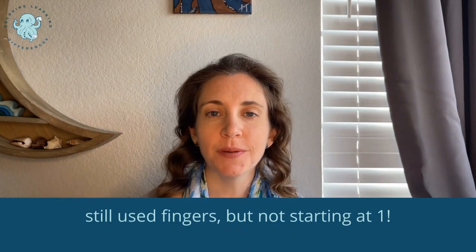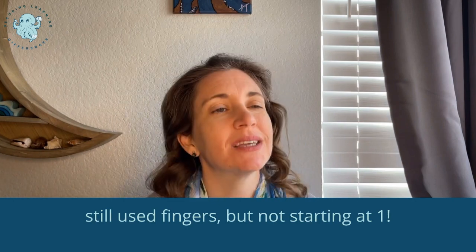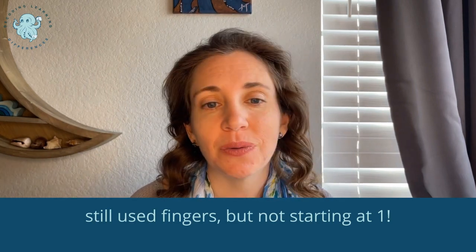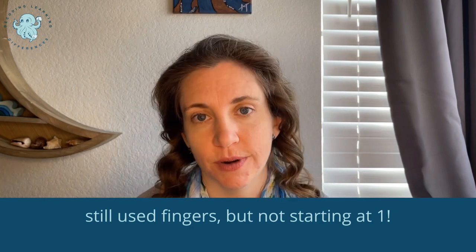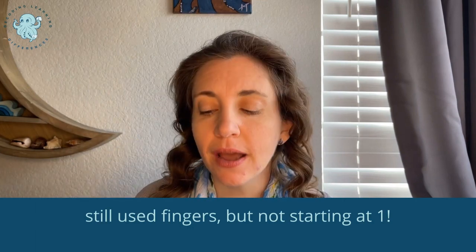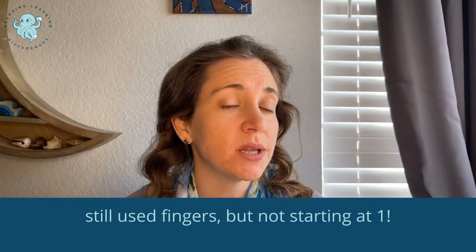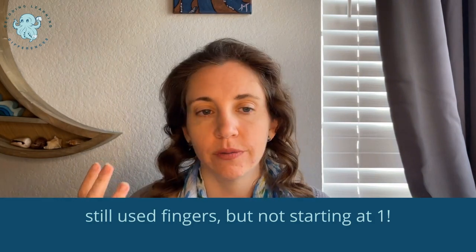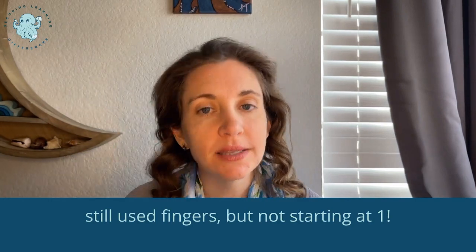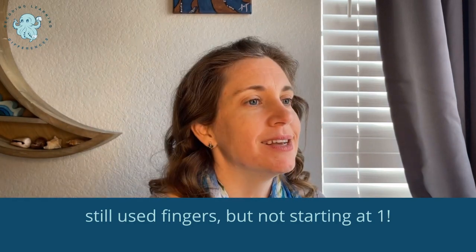Now, with Freddy and other kids, once we've done all of this, they do still use fingers because counting on fingers in itself is not actually a problem. The problem is when they're not using what they already know about numbers to be able to count on. So Freddy will still count with his fingers, but now he doesn't need to start at 1. 5 plus 3, he doesn't even need to hold up all fingers, right? He's able to just do 5, 6, 7, 8. And only use the extra part, the counting on part.